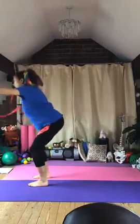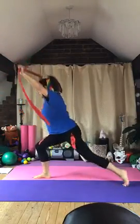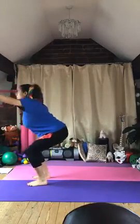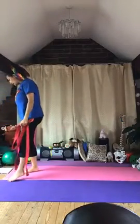You don't have to go too deep on your lunges or your squats. I think this is probably my last one. And there's my minute. Pull myself back behind that knee. Last one. Well done. Really breathing with a flow throughout that.